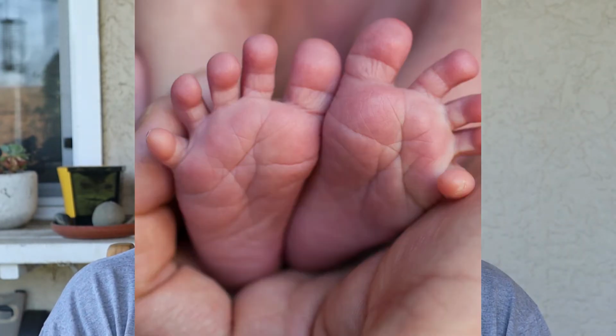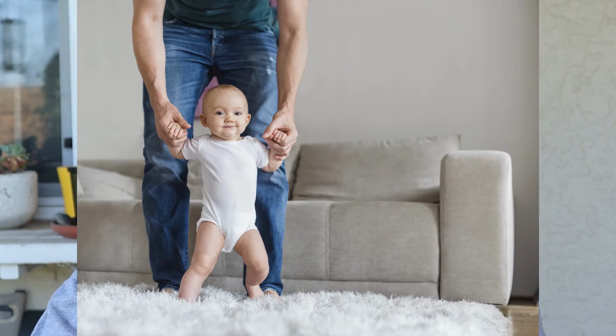That's the Babinski. Another one is the stepping. If you hold a baby under the arms and you put its legs down so that its body weight is pushing on the soles of its feet, then it'll do stepping. Now that's a normal reflex.